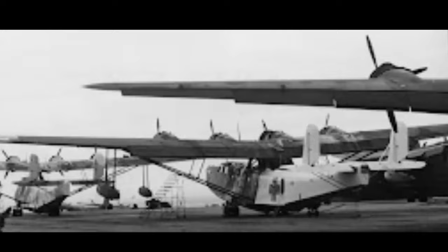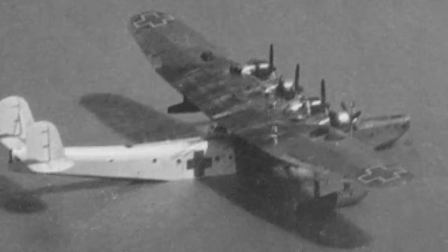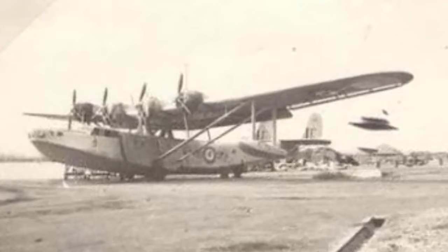Embark on a journey back to the 1930s, where visionary designers led by Yoshio Hashiguchi and Shizuki Kurihara crafted the extraordinary H6K Mavis. With its impressive 131-foot wingspan, parasol wing design, and V-shaped struts, this aviation wonder was truly a sight to behold. Join me as we explore the legacy of the Kawanishi H6K Mavis, an embodiment of innovation, adaptability, and the unwavering spirit of progress in the skies.